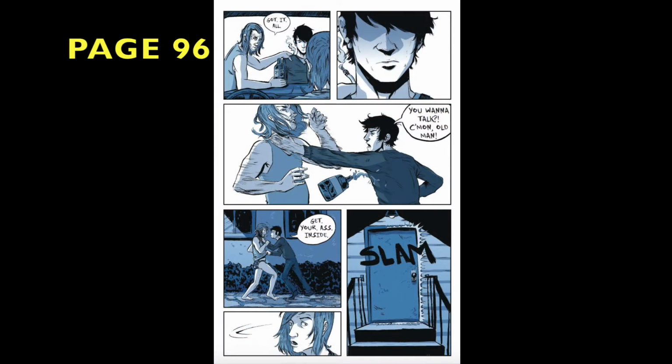The movement of the art combined with the layout and text on the page pulls the reader through. The text is arranged in a way from panel to panel to direct the audience's attention. The dialogue exhibits a Z pattern from page to page, which urges the reader to turn the page to find out what happens next. Can you see the Z pattern on page 96?